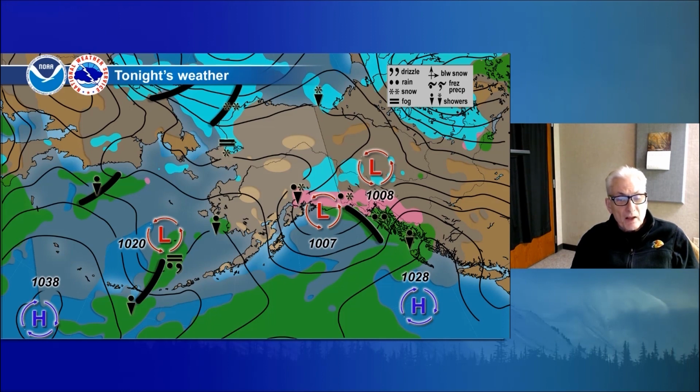And just maybe some light snow, northern Copper River Basin, eastern Alaska Range. Could spill into the upper Tanana Valley, but those amounts will be quite light. Look for some flurries into Kotzebue Sound, and areas of light snow for the northwest coast.